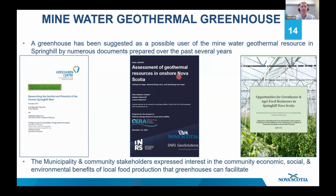Recently, there's been a lot of work done on a mine water geothermal greenhouse for Spring Hill. A geothermal greenhouse has been mentioned as a possible user of mine water geothermal by no fewer than 3 consulting reports over the past several years. So a geothermal greenhouse action plan was initiated, and it is in the final steps of being completed. There were 3 scenarios looked at: a small, medium, and a large greenhouse. It was agreed that the medium-sized greenhouse was the option that checked all of the boxes.